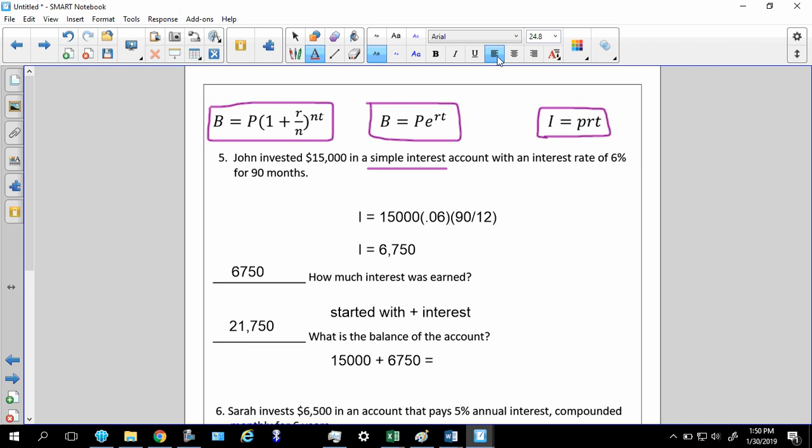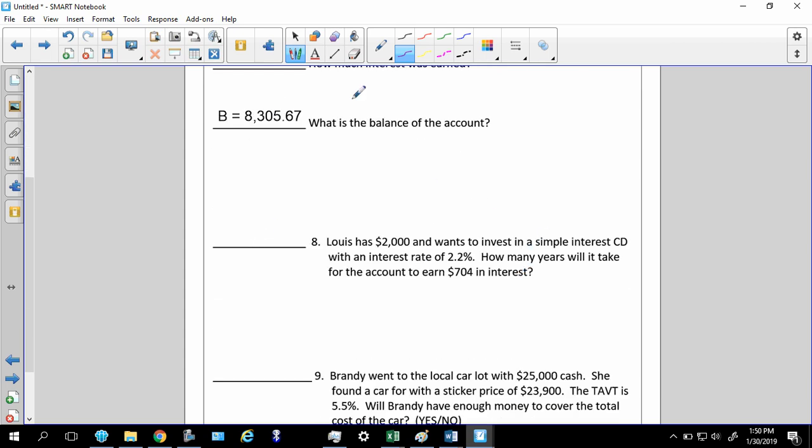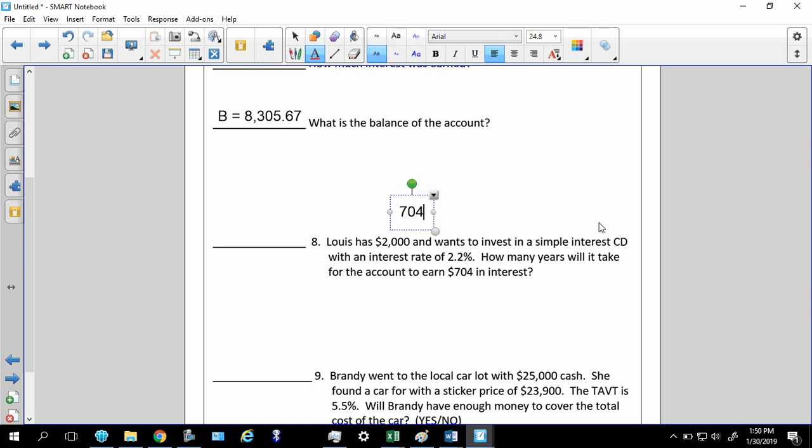All right. So Lewis has $2,000 and wants to invest at simple interest. So simple interest, that is going to be the I formula again. So simple interest CD with an interest rate of 2.2. More people are getting this right, so I'm not going to spend too much time on it. We're looking for $704 in interest. We're starting with $2,000, 0.022, and we're looking for T. So my next step is 704 is equal to 44T. Then I divide, and 16 is equal to T. So it will take 16 years for that $2,000 to earn $704.